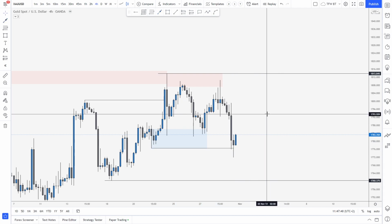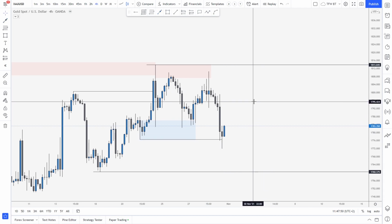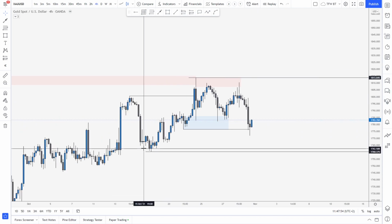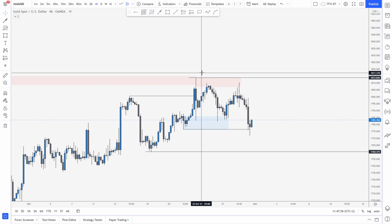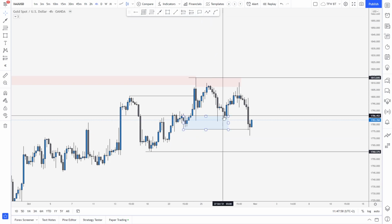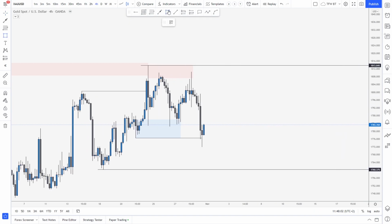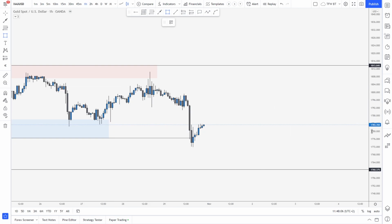Okay. So just looking at this 4-hour analysis, we can possibly say that gold might run into the lows. Because it has failed to make highs on numerous occasions. It's right now turning bearish. Okay, so potentially what we can do is we can wait for a pullback. A pullback area is not really clear.